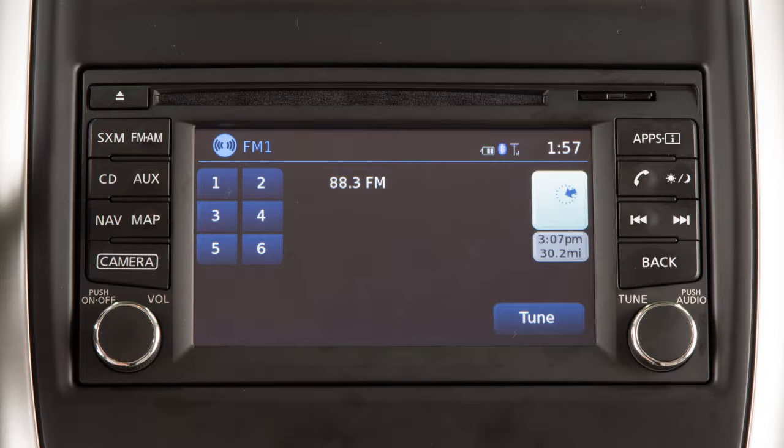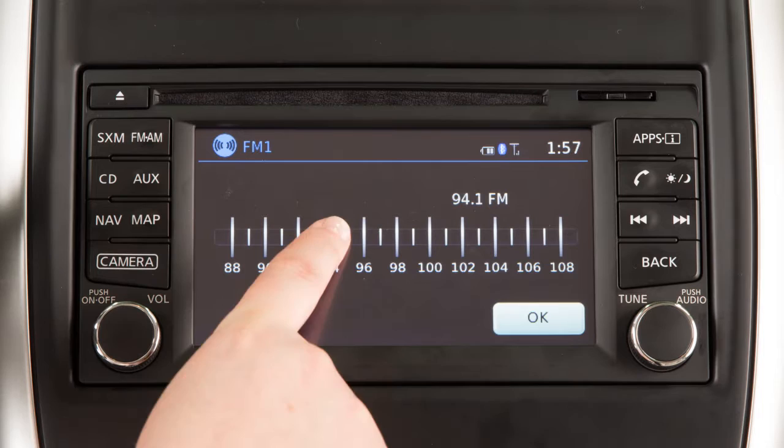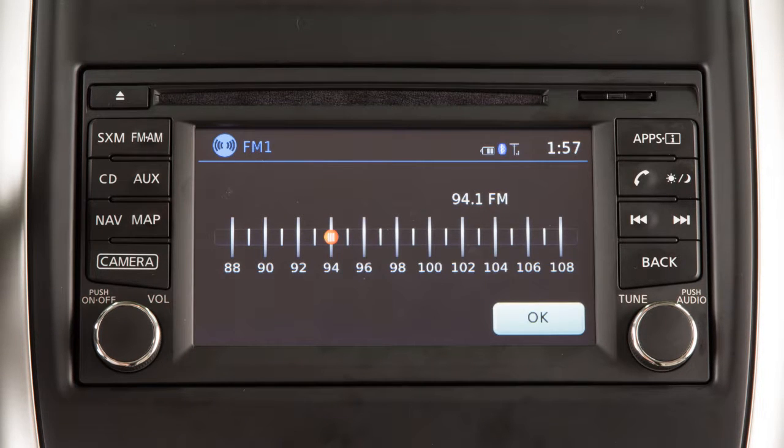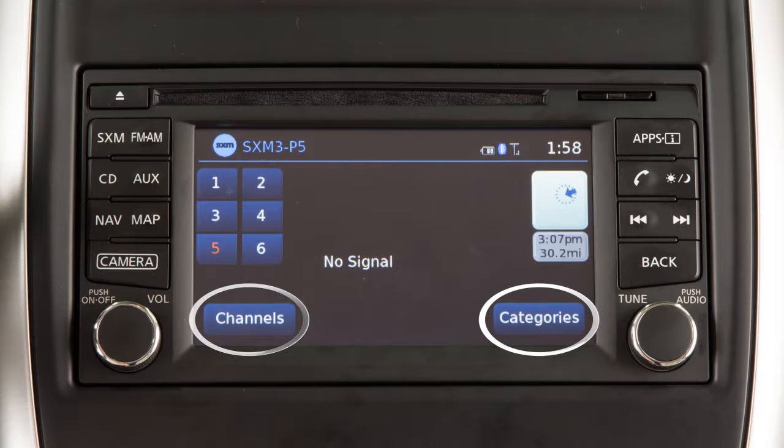You can also control the audio system using the touchscreen. For example, you can tune the AM or FM radio by touching Tune and then selecting a station frequency. In SiriusXM satellite radio mode, there are touchscreen keys for choosing channels and categories.